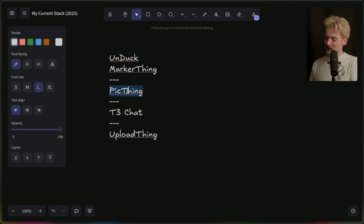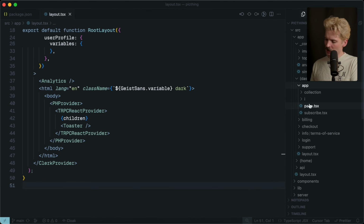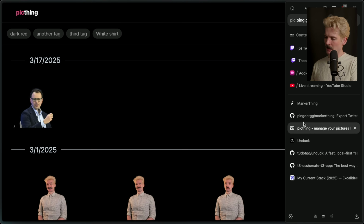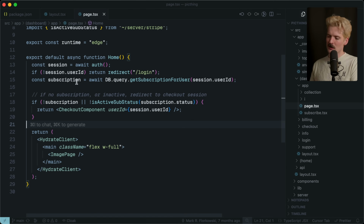So yeah, we've covered the simplicity of unduck and marker thing at this point, I would say reasonably well. Let's go back to pick thing, because I think it has a lot of interesting stuff we can learn from. We go to dashboard, app, page. Here is the page you get if you're going to /app. And /app is the page on pick thing that has your information, the things that you've uploaded. So if you're not signed in, then I redirect you to /login.